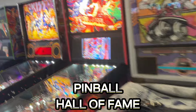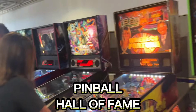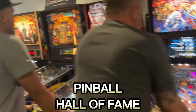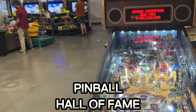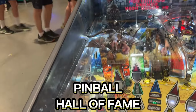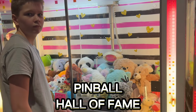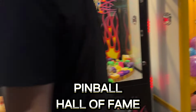The Deadpool, Kiss, Wheel of Fortune, Ghostbusters, Jurassic Park, Iron Maiden, Star Wars. I mean, Game of Thrones. Look at how big, how nice these are nowadays. Compared to some of the, there's even some claw machines. Let's see, this gentleman is lucky enough to win something here. Oh, almost.